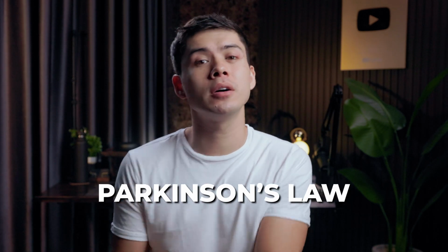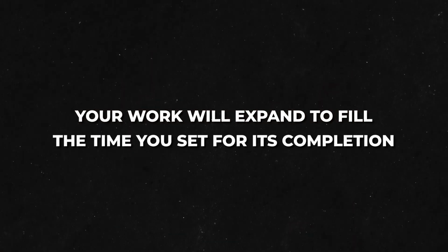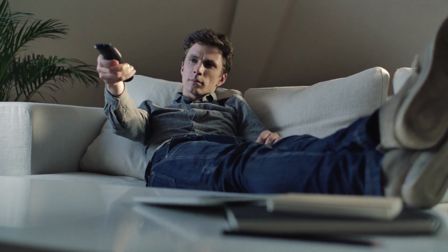The reason the habit works so well is because it helps fight a common problem called Parkinson's Law. So Parkinson's Law states that your work will expand to fill the time you set for its completion. So if you give yourself a full day to write an assignment, for example, it will take you a full day. But if you give yourself whenever to do a task, then you will probably never finish that task.